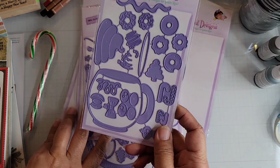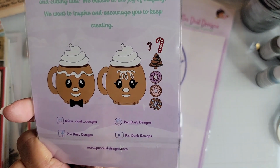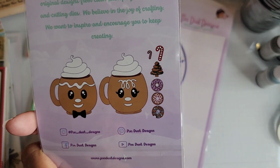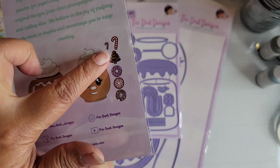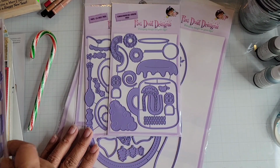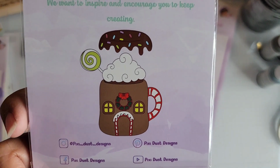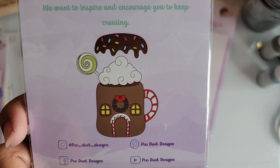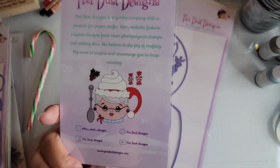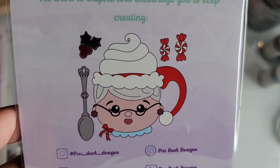I got these 3. So this is the gingerbread head boy and girl, and you get some other extra pieces like donuts and so forth. Okay, and then this one is a gingerbread house mug. And then there's this one, and this is Mrs. Claus. So the last time they had a Mr. Claus. This has the Mrs. in it.